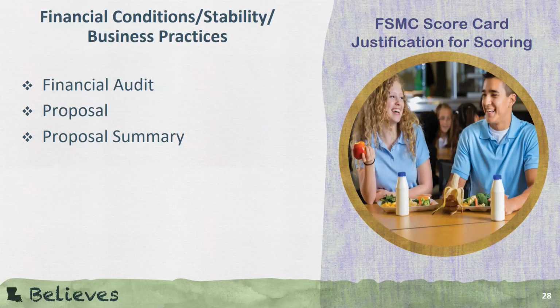The next evaluation factor is financial conditions, stability, and business practices. To determine the score, the committee members should review each FSMC's proposal. They should review their most recent financial audit, as well as the proposal and the proposal summary to determine the score for financial conditions and stability. Complete the justification for your scores. If adequate justification is not provided, we will not approve the contract.